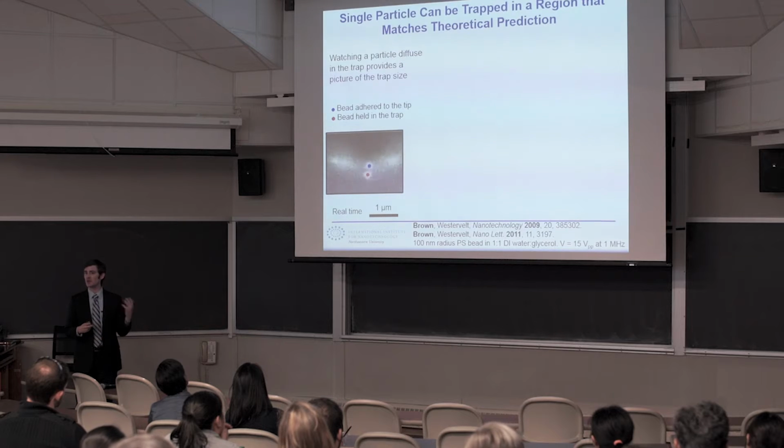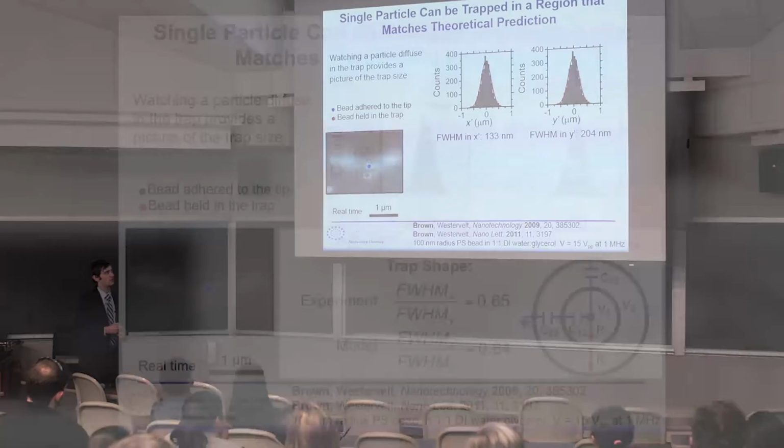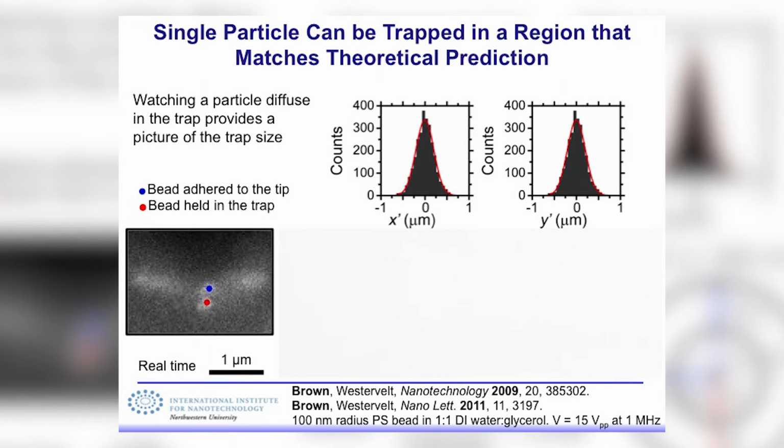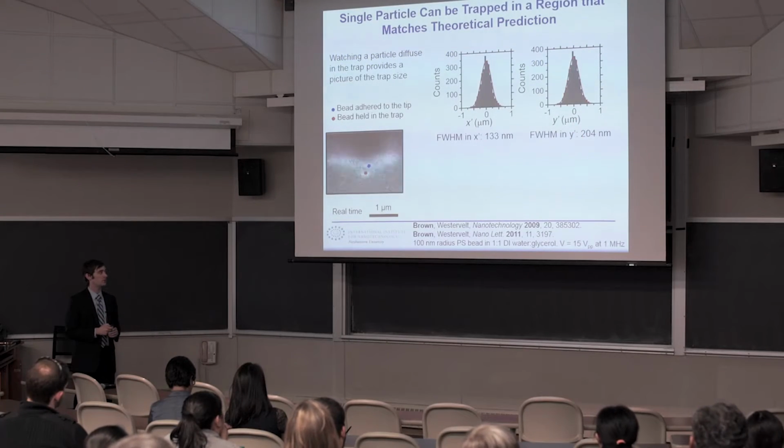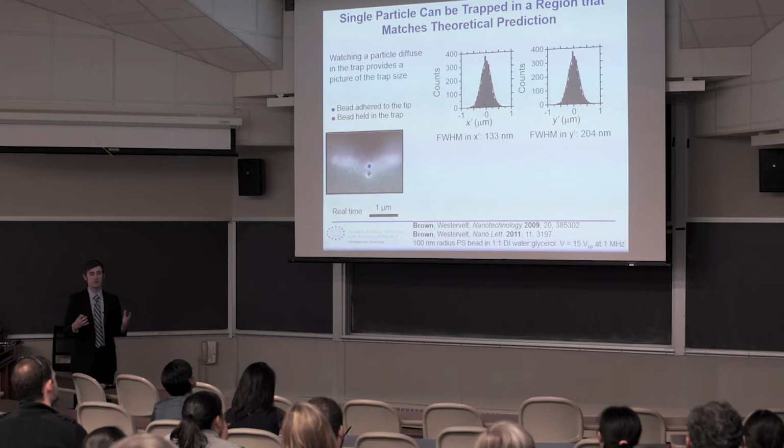And we can collect a lot of this information and do statistics on this to try to understand the trapping potential. We can calculate, based on the principal component analysis of where this particle is, the trapping axes, and we can decompose this into these major and minor axes. And we can use this to say, okay, well, how well are we holding this particle? And so this is a 200 nanometer diameter polystyrene particle. So we're holding it in a region commensurate with its size. So that's good.